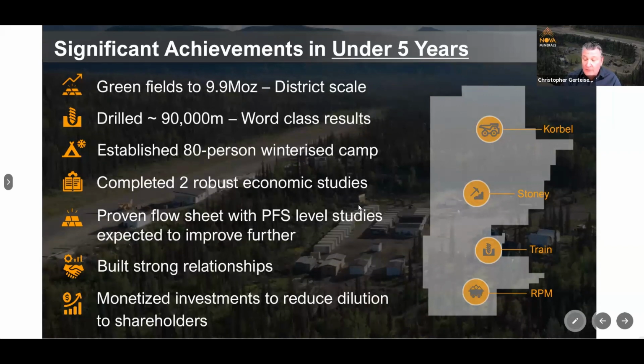We've also built a lot of relationships across the finance and investment community. We have funders along the way. Raising capital has never been a problem for us, and we don't foresee that in the future.